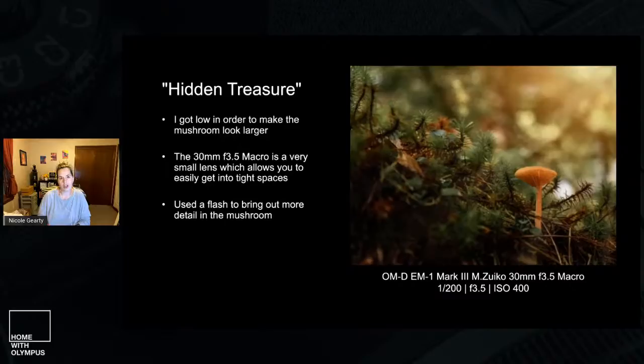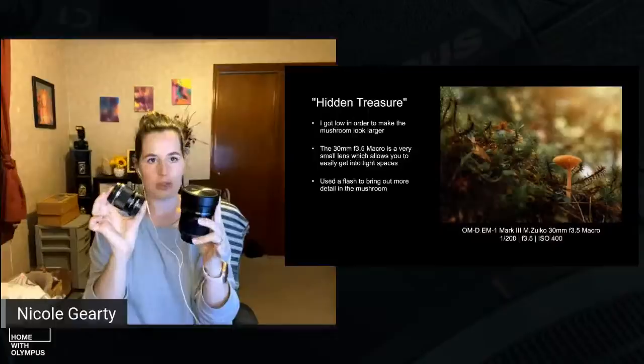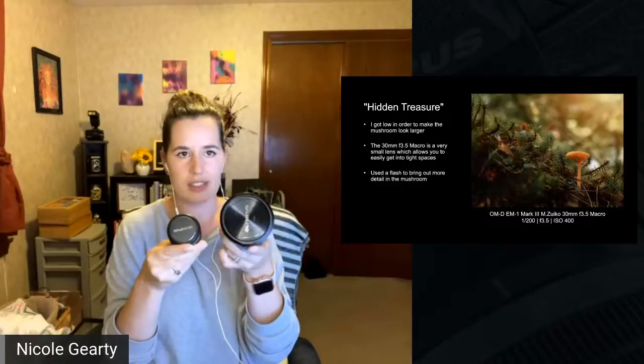The 30 millimeter, I'll show you a comparison. So the 30 millimeter is a really small lens. It's tiny. And compared to the 7 to 14 millimeter, you can get a lot closer with this one versus this lens. So I'll just hold that for a second. Even just circumference wise, you can get much closer to the ground with the 30 millimeter versus something like the 7 to 14.